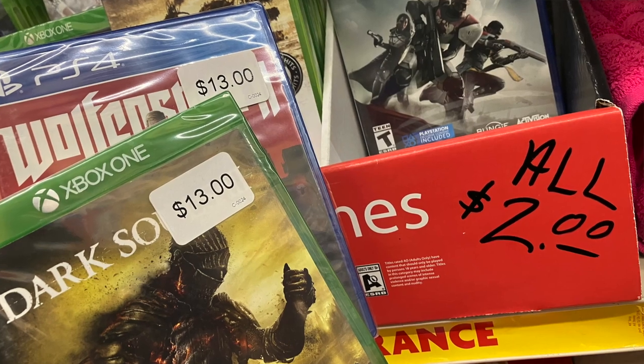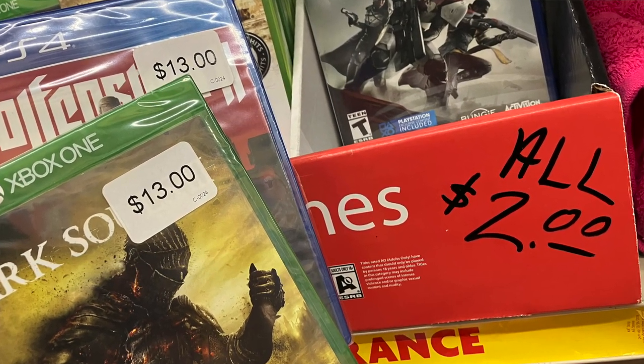And sure enough, found two games. Actually, they have a whole bunch of games over there. But they were not $13 a piece. At my Family Dollar, they were clearancing them all out for $2 a piece. So, I said, why not?